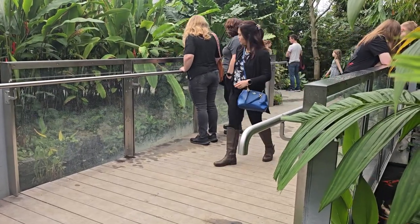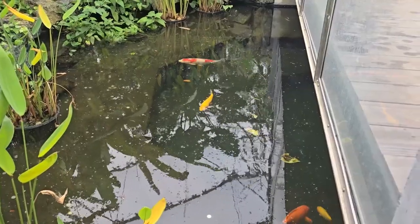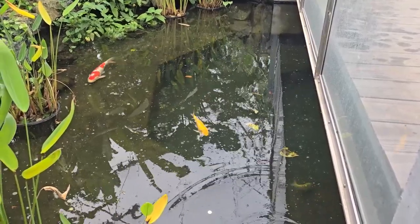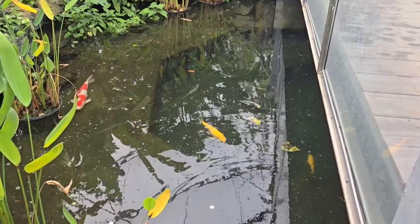Our journey leads us to enchanting sights like this serene pond, where elegant koi glide amidst a backdrop of lush greenery. It's a tranquil oasis in the heart of the city, inviting us to pause and reflect.